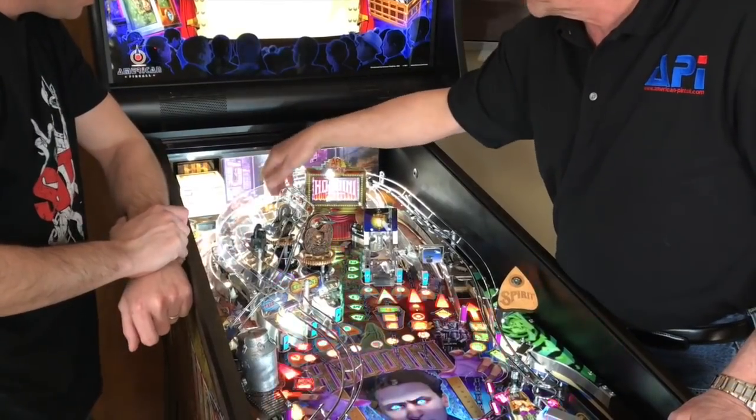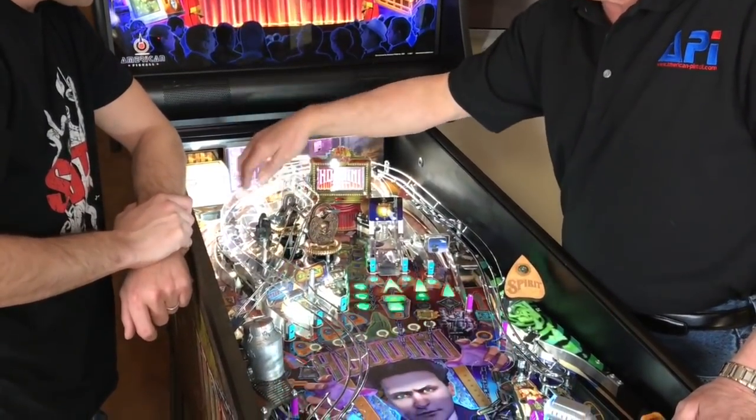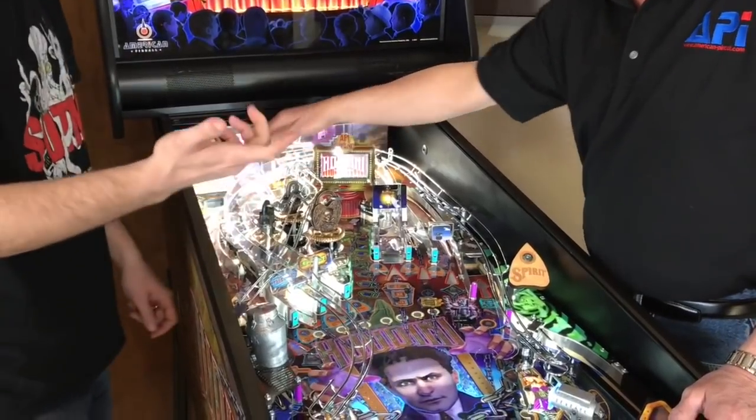Of course, for the catapult shot, you get it around because we got a pin up here that either stops the ball or lets it through. Oh, I forgot that. Yeah, you can load a 3-ball lock here for your multiball. So, yeah.